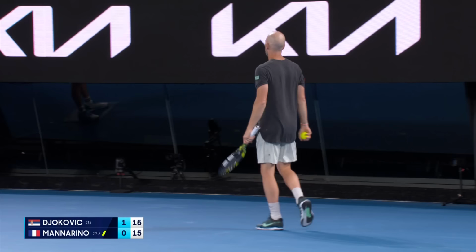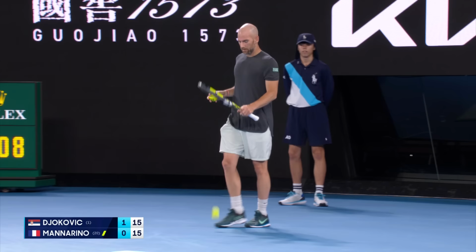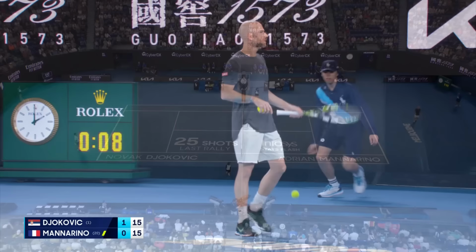Does seem heavy. That last ball barely traveled through to Novak. Just died. No real life in the court. Nothing bouncing too high. That'll suit Mannarino.